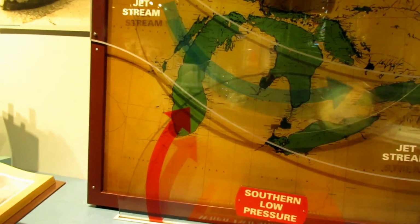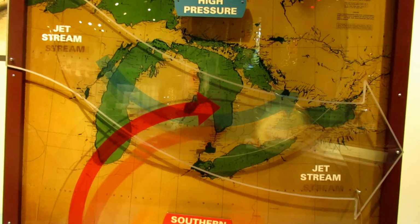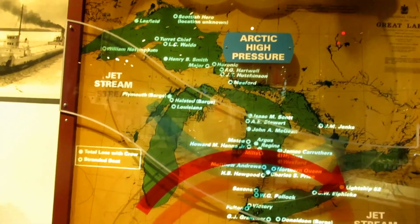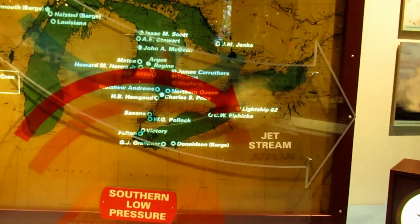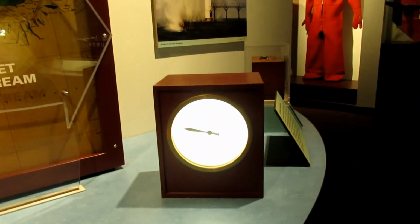Here comes when two storms collide. Toledo lost a crew, stranded boat. Southern low pressure. Arctic high pressure. Stormy.